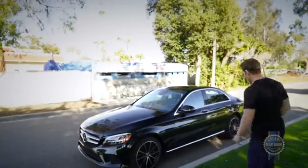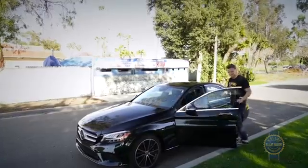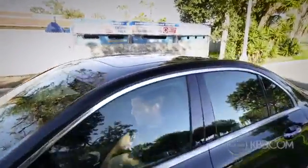Strangely, while push-button start is standard equipment, you have to use the fob to unlock the door. If it were me, I'd spend $1,600 on the premium package, which includes this smart key, so I can unlock the door by using my hand and touching the door handle like a civilized person. Off with you now. Off to the entitlement banquet.